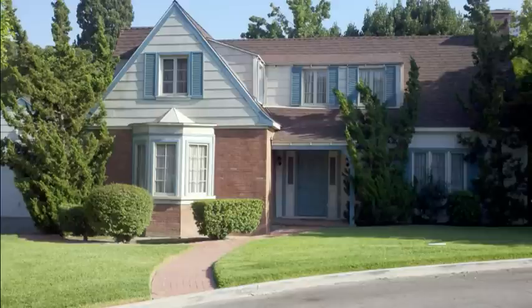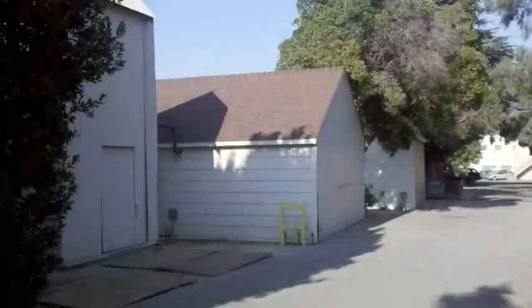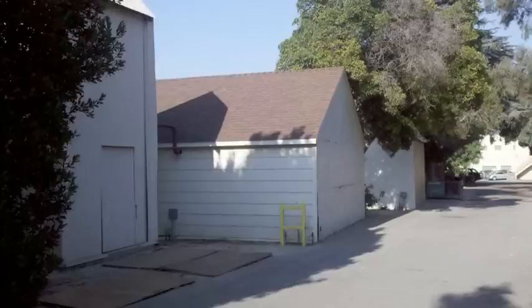Now, somebody asked me recently on Facebook whether or not these houses are constructed just like a real house. Well, here's the front, and now I'm going to show you the back. And as you can see, it looks like corrugated aluminum siding, and it's pretty bare bones back there. And as a matter of fact, a lot of the houses are built this way.